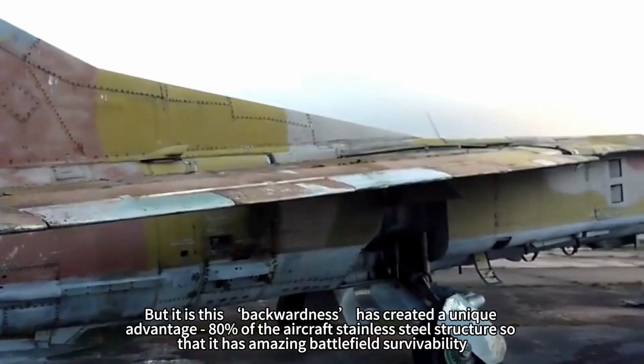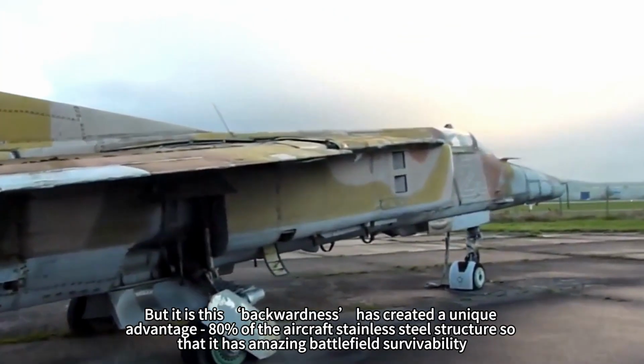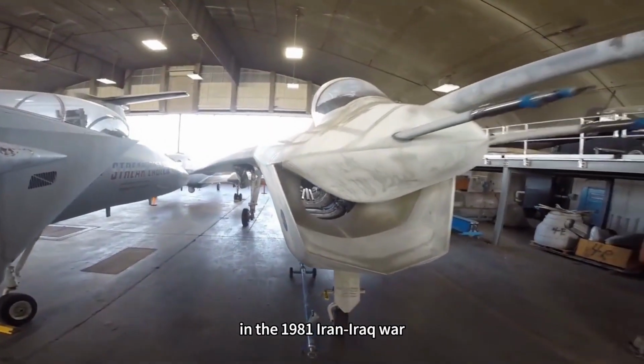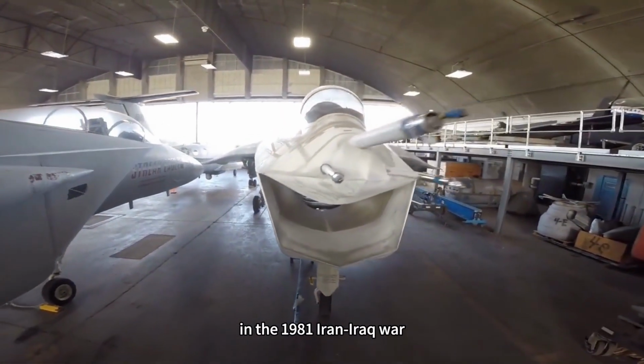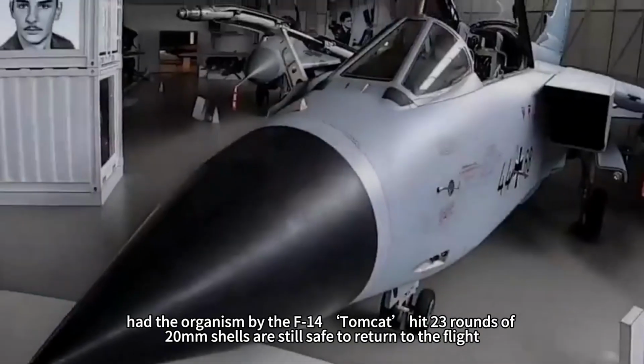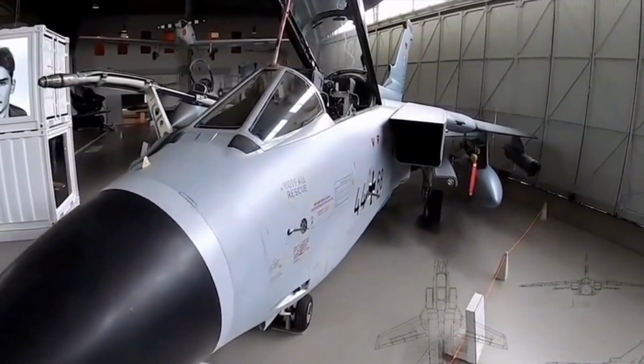But it is this backwardness that has created a unique advantage. 80% of the aircraft's structure is stainless steel, giving it amazing battlefield survivability. In the 1981 Iran-Iraq War, one was hit by an F-14 Tomcat with 23 rounds of 20mm shells, and was still able to return to flight safely.